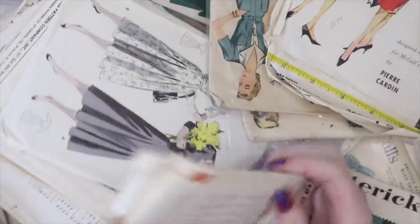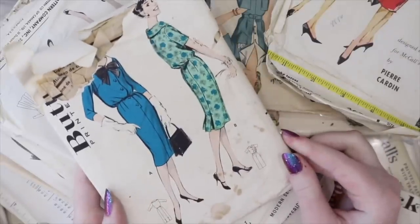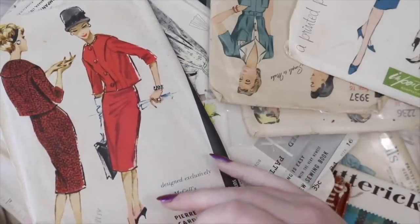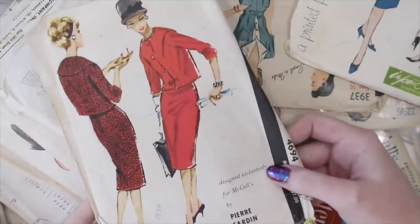It feels like it might be pretty neatly folded in there. The instructions do appear to be present, but the envelope has definitely seen better days. Another 60s pattern. This one is in a size 16. This one feels like it has been used. It feels quite puffy, but I do see the pieces and instructions in there, which is a good sign.